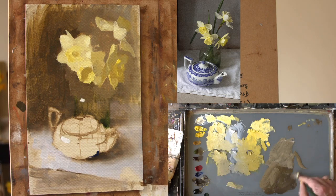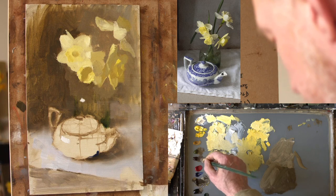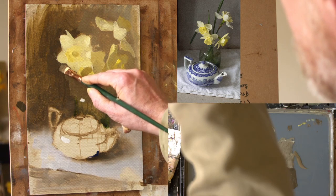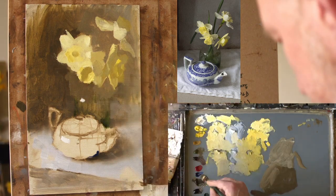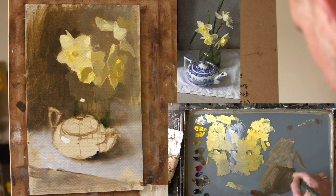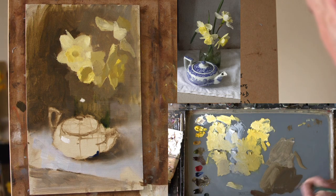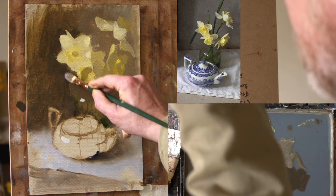Keep chroma. So this is raw umber, and I'm putting in a bit of this Michael Harding green gold, which is taking it too green, so I'm bringing in a little bit of the quinacridone gold brown. Just wondering if that's too much chroma, so bringing in a little bit of raw umber and a little bit of black. Drop the chroma and we'll also drop the value a little bit.